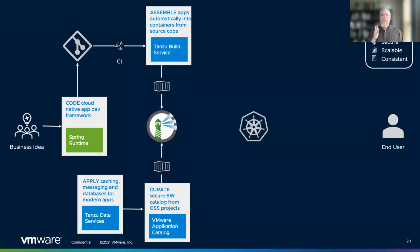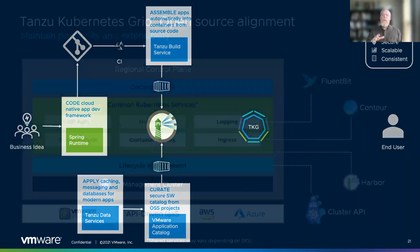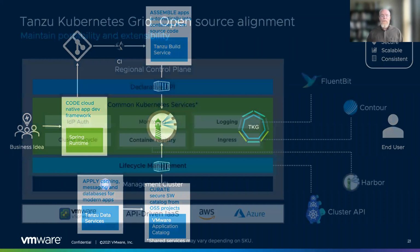Kubernetes has become the standard IaaS for running containers. Having built our application artifacts, it's time to run them in production. We include Tanzu Kubernetes Grid, our own CNCF conformant Kubernetes distribution to provide a secure and maintainable Kubernetes offering. When you think of Kubernetes, often overlooked are the additional components and services that provide a useful platform experience. Tanzu Kubernetes Grid provides those as well.